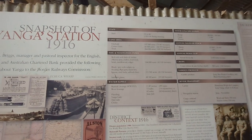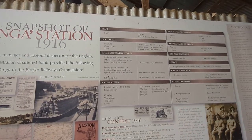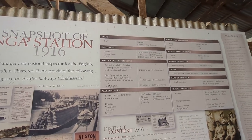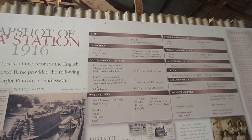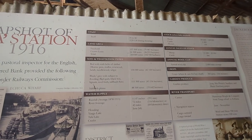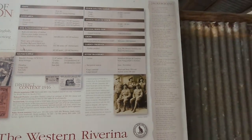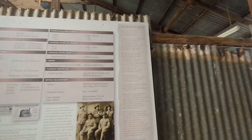35 to 40, 120, 130 during the shearing season. And freehold, 79,000 hectares for a total of 106,000 hectares. I thought it was bigger than that. Anyway, Jackaroo-in. There you go.